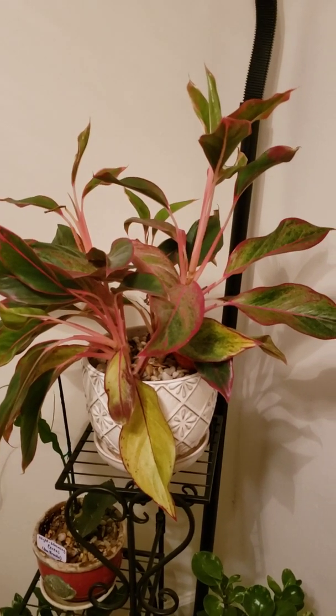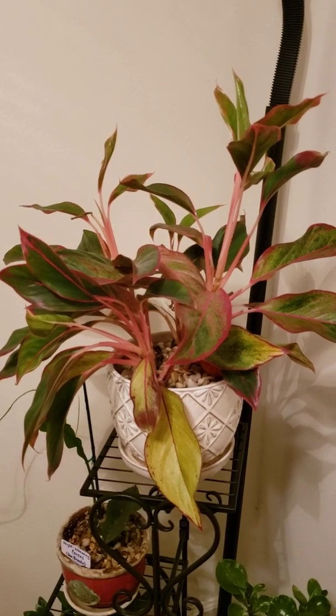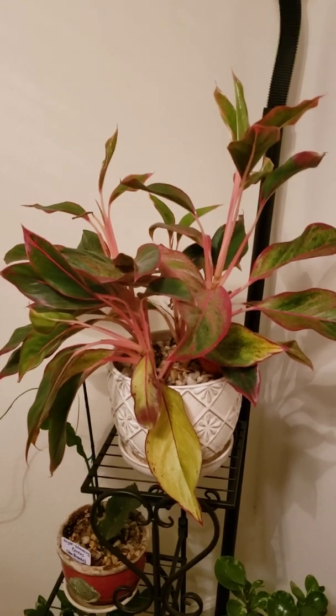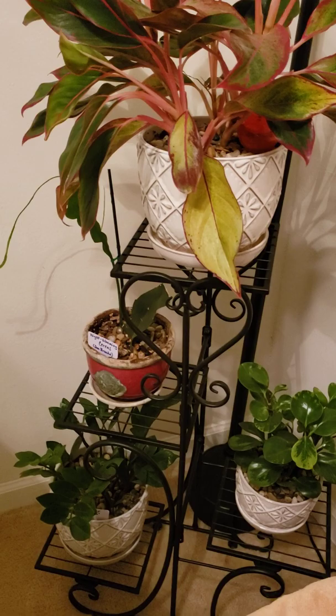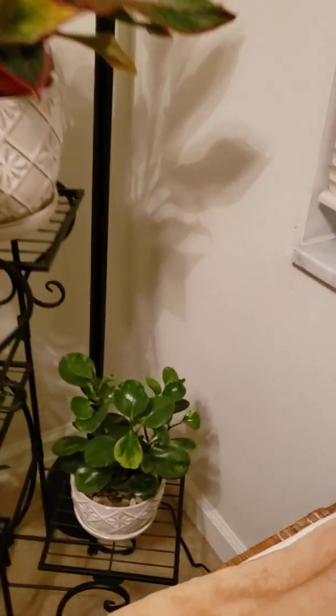The only thing it does not like is to be under a constant fan or breeze. So I have to set my fans so that they don't, because I like to keep an air circulation in here because the plants like the air circulation as well as I do.